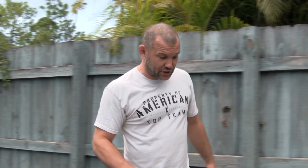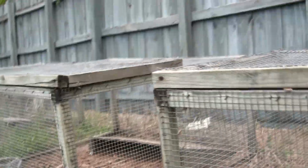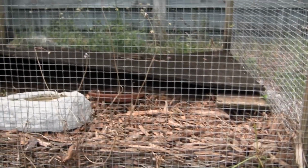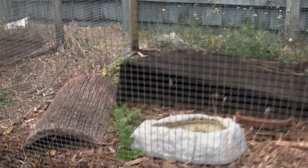Anyway, back to the blue-tongued skinks. You see how we keep these things? Again, cages easy to fix, easy to assemble. Shallow bowls for water, nice deep substrate, simply made hide box. These cages are 3 by 3.